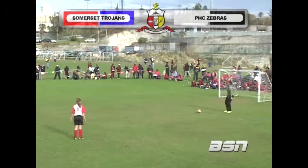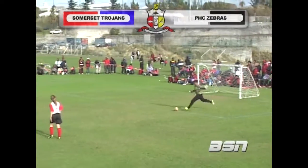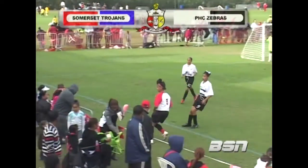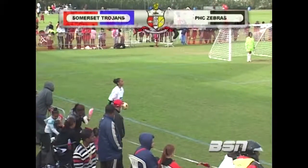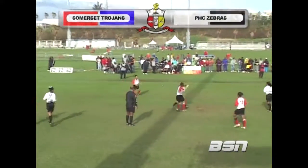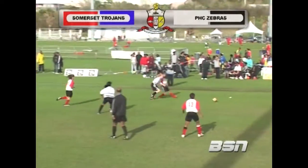As the Trojans prepare to take a goal kick. Here it is, big boot. Unable to keep the ball in play for the Trojans. Number 9 there, Lister. Throw in very quickly taken by Hollis. Here comes the Trojans on the far side again over there.